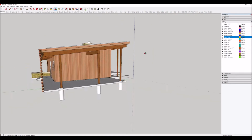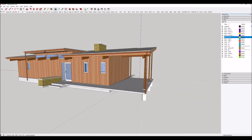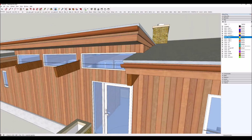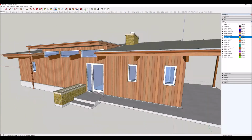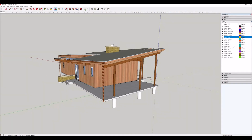But on the front, on the entrance side, I think they look kind of weird sticking out here. So before I wrap this up, I'm probably going to cut these two beams off so that they end inside the wall. And then you'll see the straight wall face going all the way up. About the roof, though, I'm getting a little distracted here.